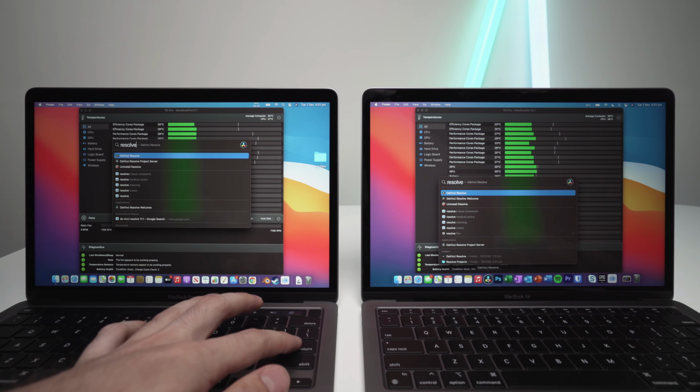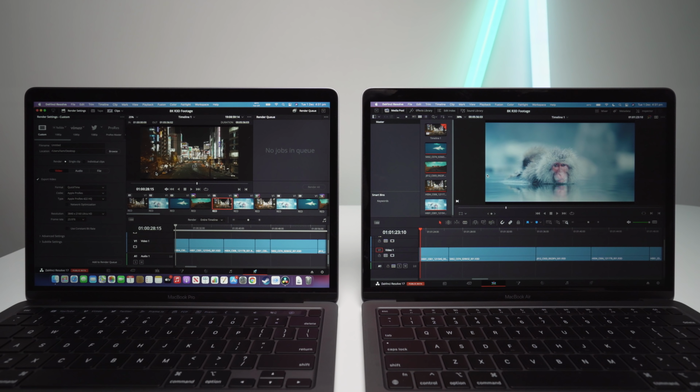And now for the Resolve test, it's going to be the exact same one as I did with the MacBook Air previously. So we're going to have some 8K raw footage shot on a Red camera. Now the timeline is going to be in 4K and it's also going to be rendering in 4K. There's some LUTs applied, a little bit of very basic Fusion, but apart from that, everything is pretty standard. And again, these two timelines are literally the exact same.